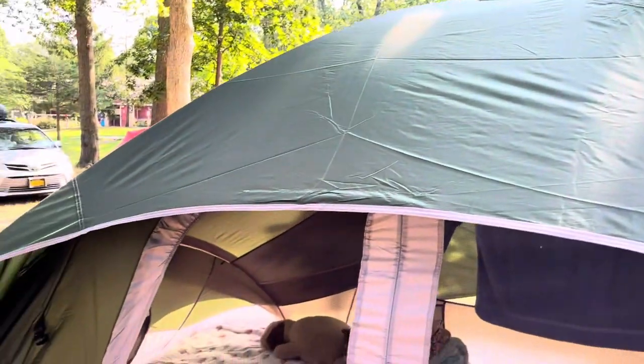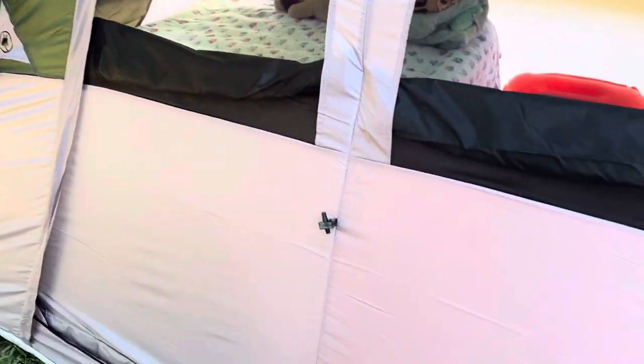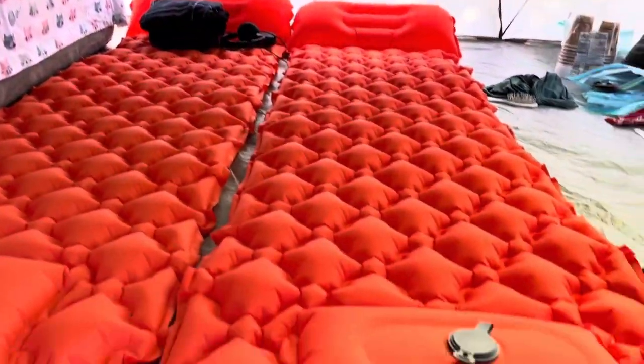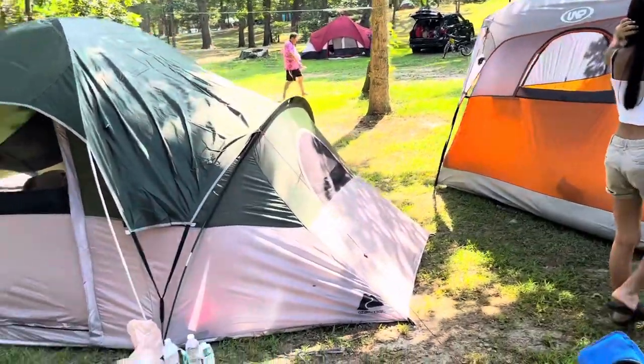This is our tent. Yes. Okay, come on in. Hey there. Yeah, we're just gonna get some soft drinks. Hey, we are here at the wading riverside to camp out. Actually, this is our first day.